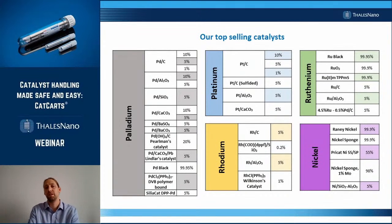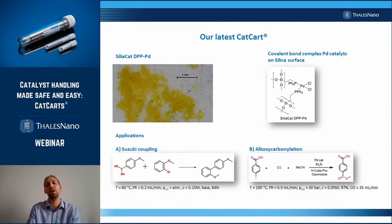Our top-selling catalysts are basically the palladium, platinum, rhodium, ruthenium and nickel family cartridge catalysts. Palladium on charcoal is our number 1, Raney nickel is our number 2 and platinum on charcoal is our number 3. We are selling these catalysts individually, but we also have kits for our instruments which are selected catalysts for specific or just general purpose reactions in flow chemistry.